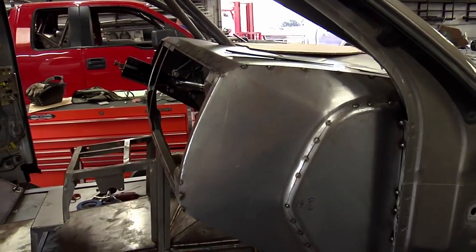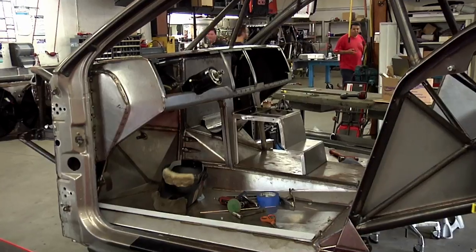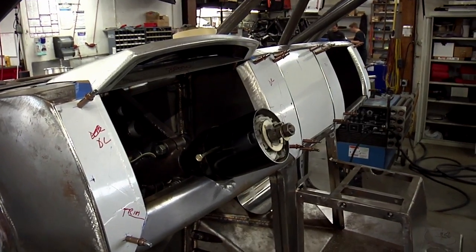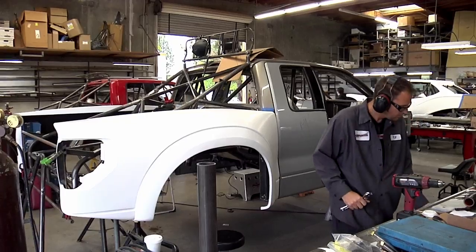I'm working on the dash here on the Weyhrich's pre-runner trucks. They're Raptor trucks, Ford Raptors. Overall, you'll spend a month in this area of the truck. And what we're trying to do in these particular instances is simulate the Raptor style, not only in the exterior in the fender design, but also in the interior in the dash design. So it has the same appearance as a Raptor that's just maybe on steroids.